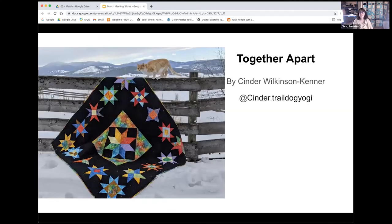Okay, is Cinder available? I didn't see Cinder in the participant list either. I love this photo. I know, the cat just kills me. So this is a design by Kimberly Ironmill, and she started this in a Craftsy class back in 2017. She finished the quilting in January of 2021, and she free motion quilted it on a domestic Kenmore machine that she inherited from her mother.